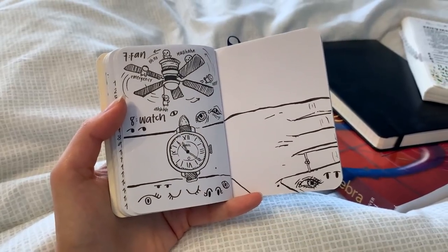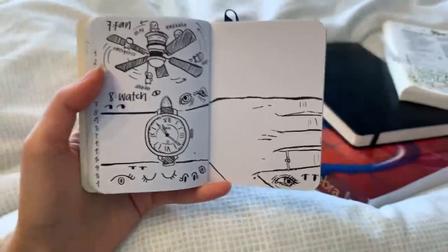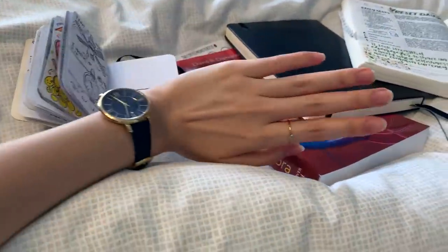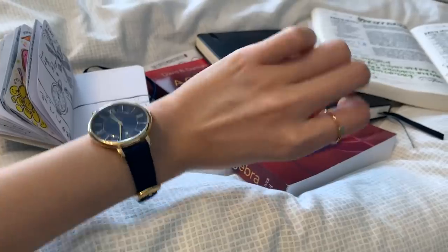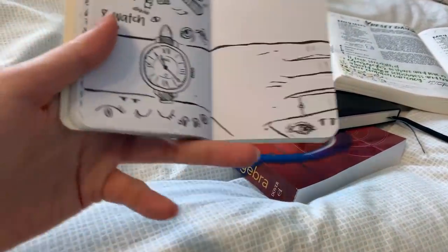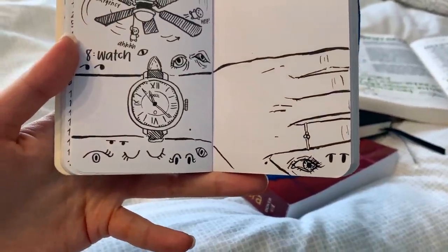This is my Inktober drawing for today, and the prompt is watch, and I actually really like how this turned out. So I don't know if you can tell, but my watch is a little off center, but it's a model of my own hand, and I just drew a bunch of eyes around it because they're like watching.